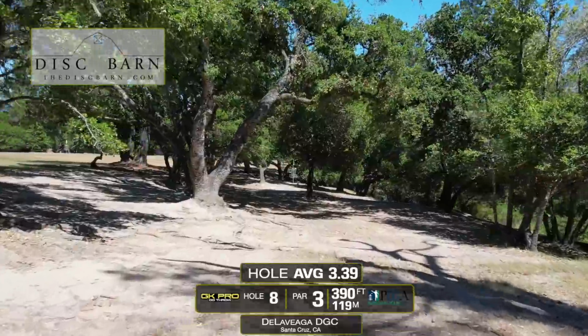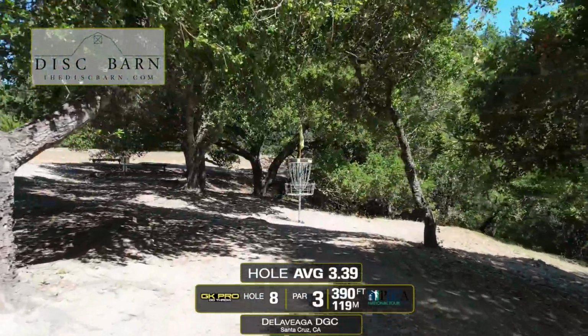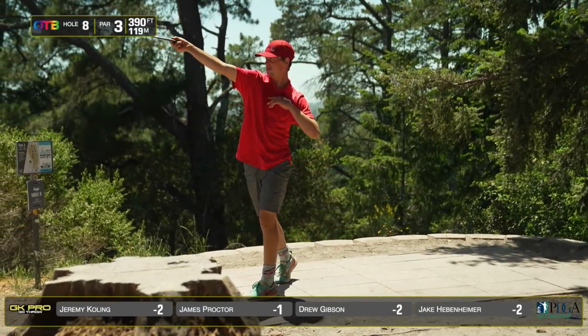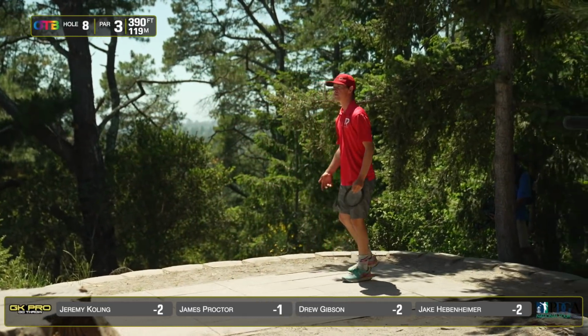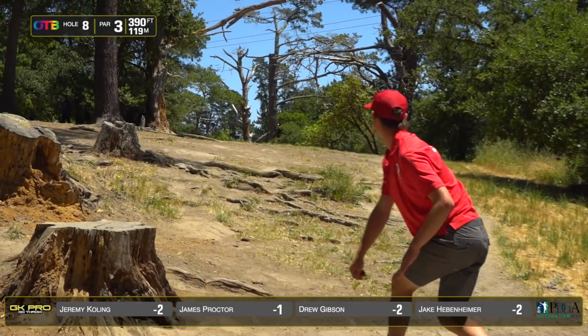Barsby's ace hole now. Hole 8. You got it. Another very memorable hole. It's one that I can really pick out, remembering watching this tournament back in like 2010 or 11, watching people rip forehand rollers over here.